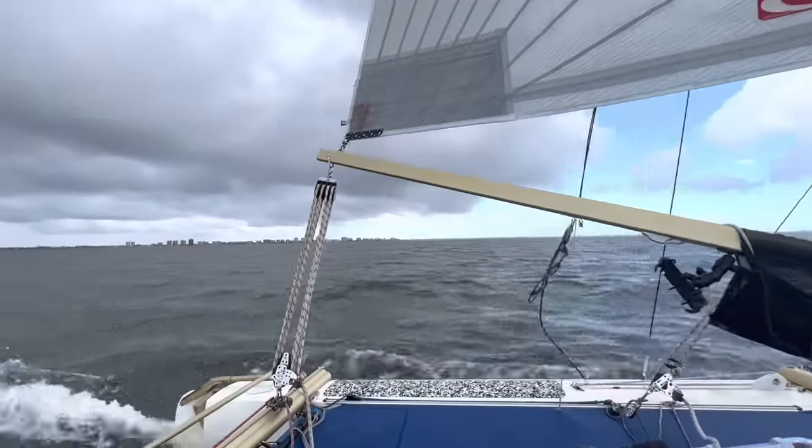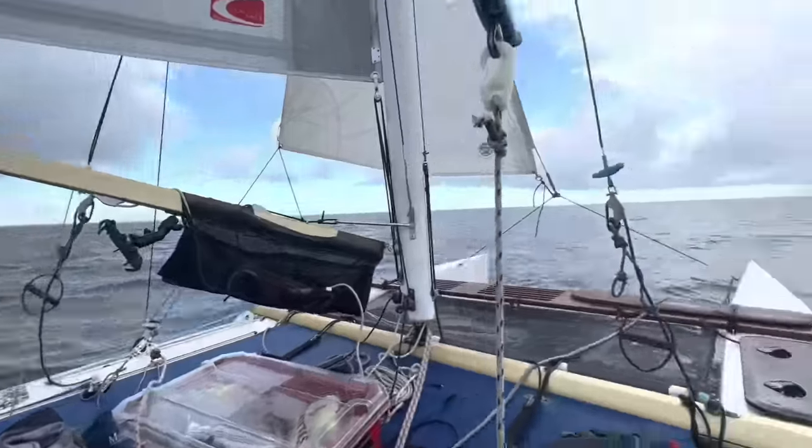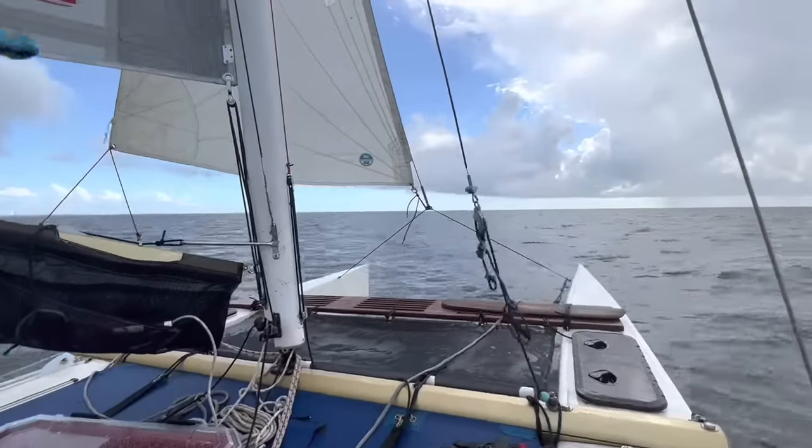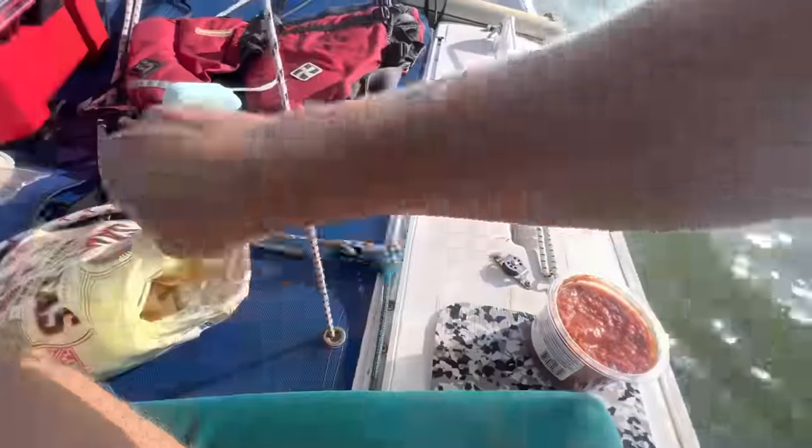I got the main sheet let way out just to try to depower myself a bit because it's a little frightening if I tip this thing. Got all my stuff on the boat. I really want to do some more sailing with a second person with a trapeze and stuff to see if we can get it on one hull. It really wants to come up on one hull right now.